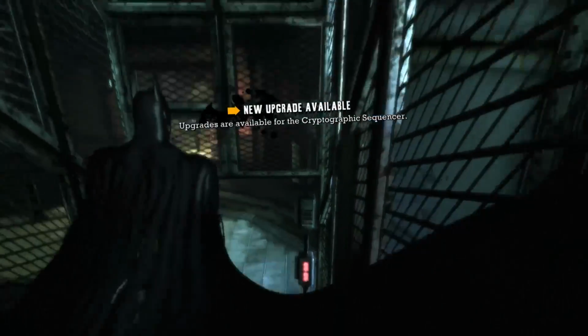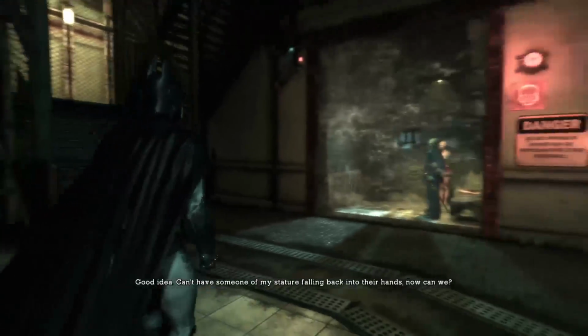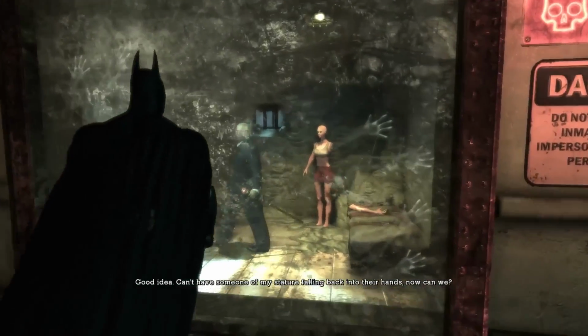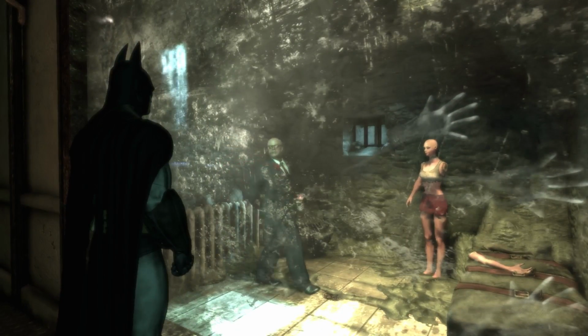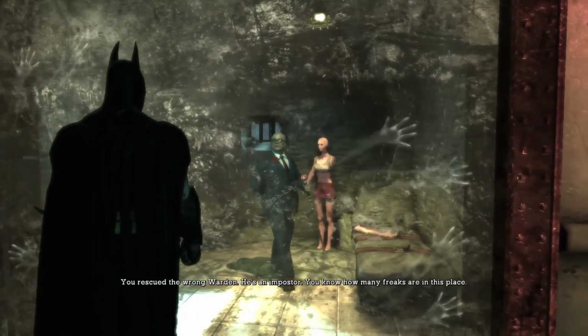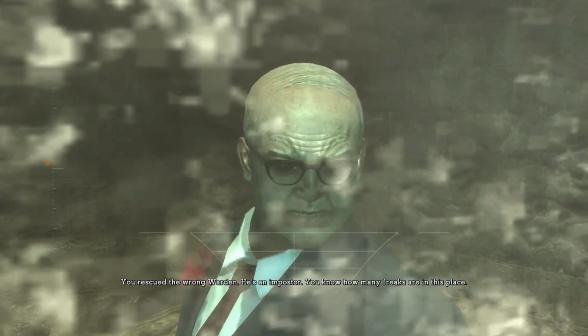Cold War era braces. You stay here. Lock this gate when I leave. All right, let's go talk to this gentleman. Lock this gate. Get me out of here! Wait, we just saw him. Rescued the wrong guy. How a imposter. What are you doing with that one-armed mannequin?